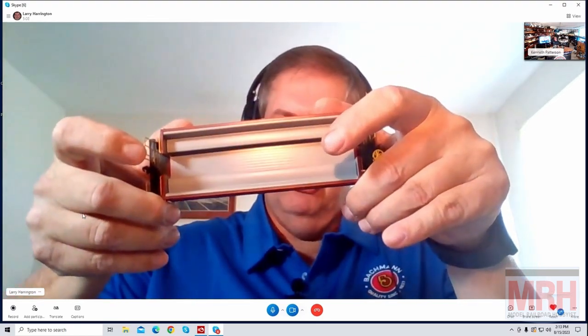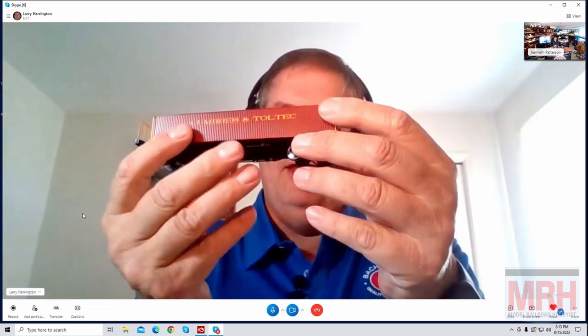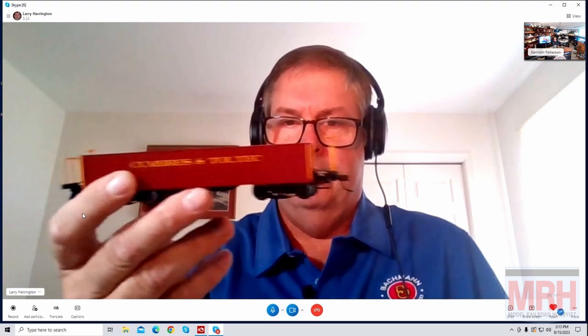One of the first things I want to show you is that these are in stock now, our HOn3 open top excursion car. It's got seats inside. That's what happens with a lot of the narrow gauge railroads. They become tourist railroads, and so they convert. We've had our covered excursion car in the past for HOn3, but we decided there's also a lot of open top cars out there. And this one's Cumbres and Toltec. It comes in Cumbres and Toltec, Durango and Silverton, East Broad Top and White Pass and Yukon.